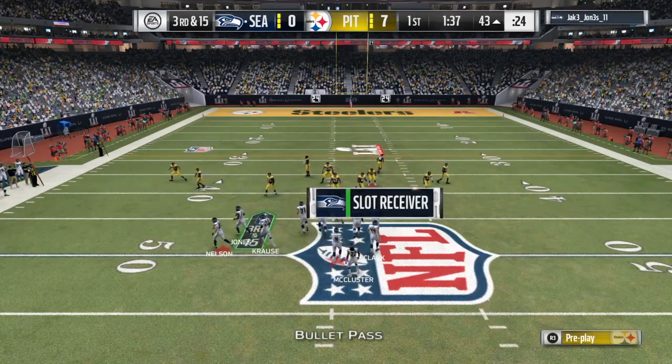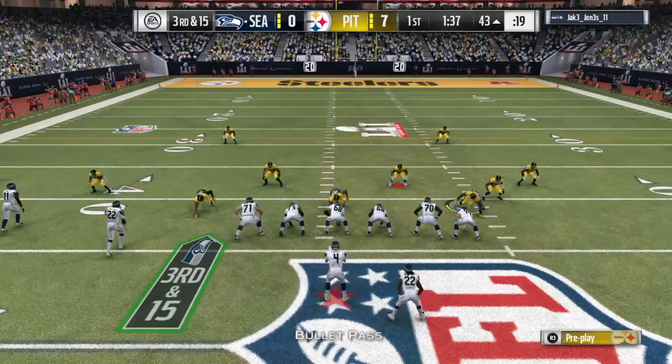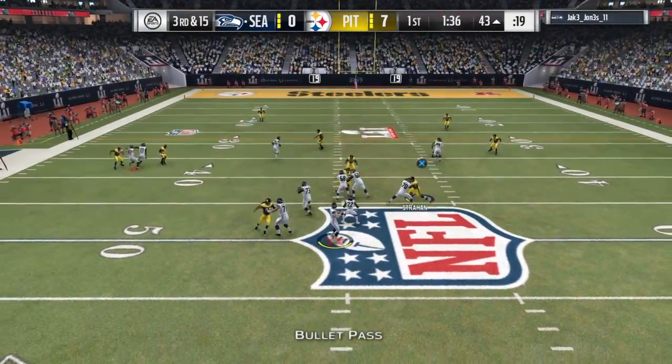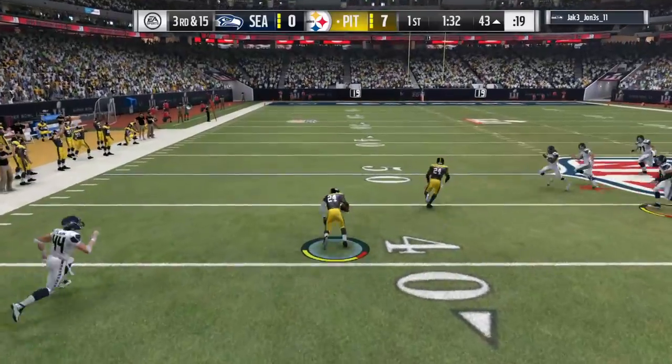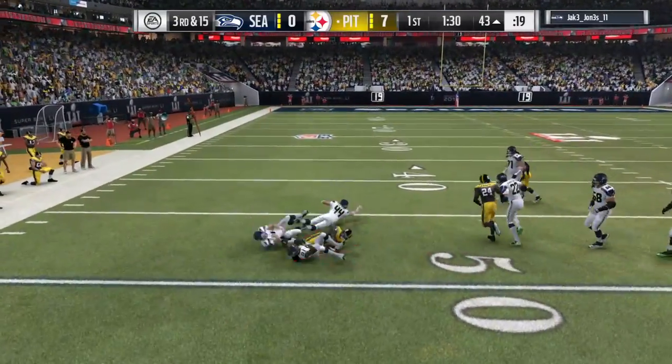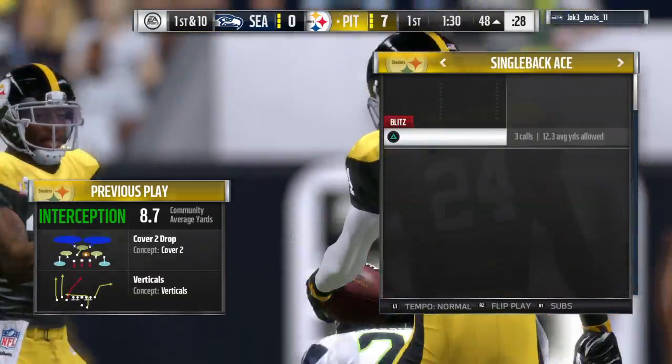Incomplete pass on second down. Let's see what the offense draws up here on third. From the shotgun, he'll look to throw. He rifles one that's intercepted. Picked off by the great one, Darrelle Revis. And he'll take it across midfield and down to the 48-yard line.